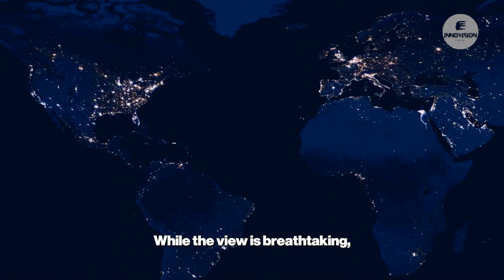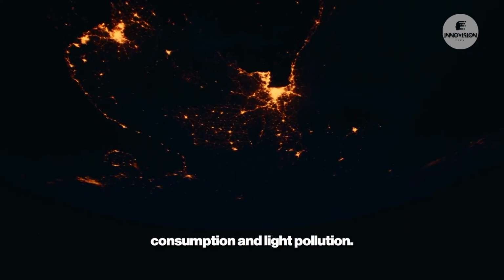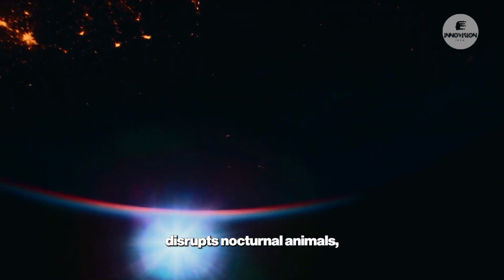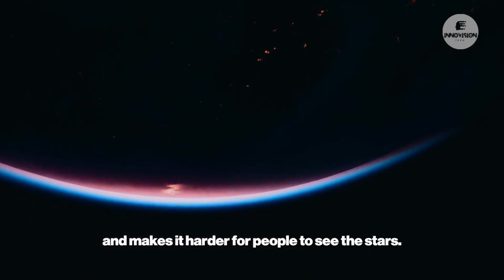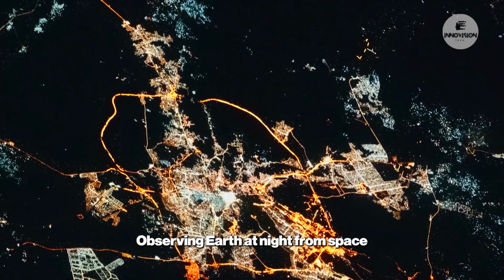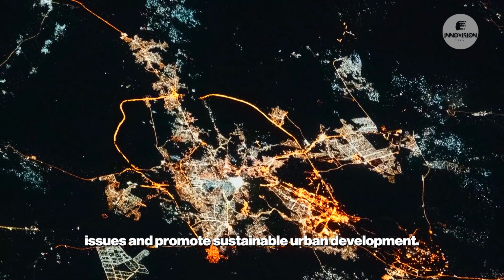While the view is breathtaking, it also highlights challenges like energy consumption and light pollution. Excessive artificial lighting affects ecosystems, disrupts nocturnal animals, and makes it harder for people to see the stars. Observing Earth at night from space provides valuable data to address these issues and promote sustainable urban development.